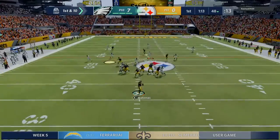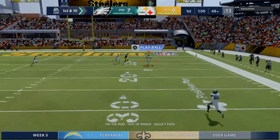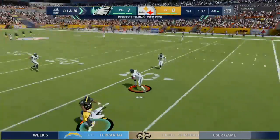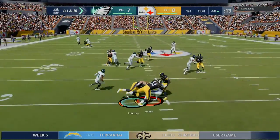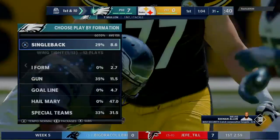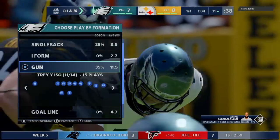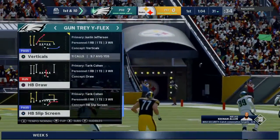They go play fake. Mahomes eluding the pressure, right. Taking a deep shot here for Hardman. And a good return here as he takes it up past the 30-yard line. What a start defensively. Your offense goes out, gets the touchdown, and then you get the interception.